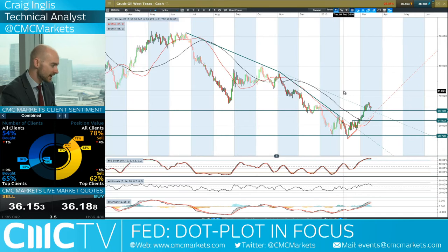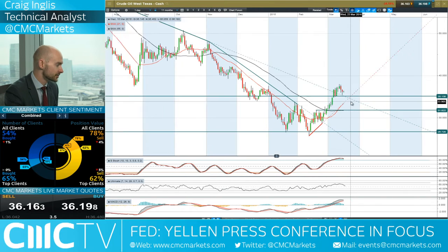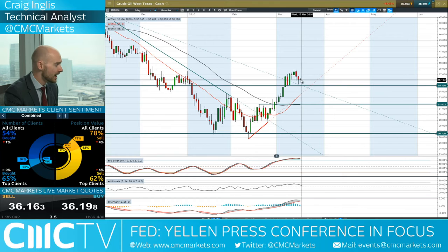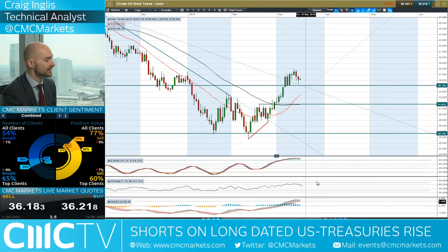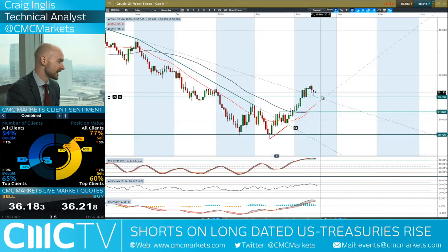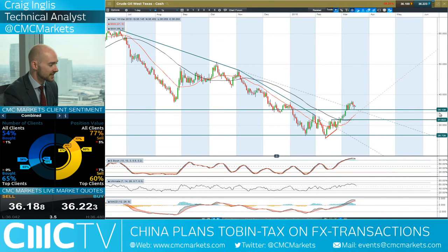Moving on to crude oil West Texas, we actually had this move lower, almost touching 35.13 yesterday. It managed to close a little bit higher, but still in negative territory. It's in positive territory right now, but looking at this candle, it's not exactly the strongest. Slow stochastic is slowly edging down towards that 80% level, and the MACD histogram is getting lower and lower, so you might be getting that crossover at some point soon. 60% of CMC Markets clients are currently short, so they're anticipating a move back down to 35.13, and potentially move below that as well.